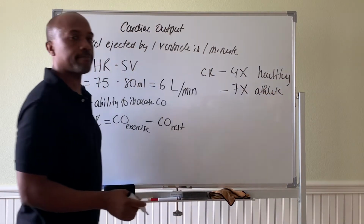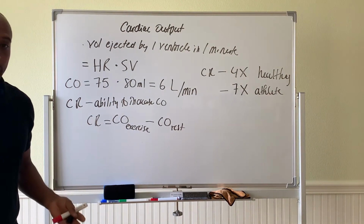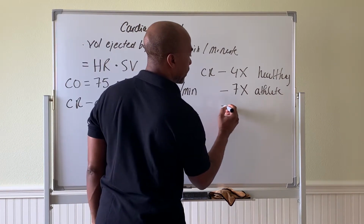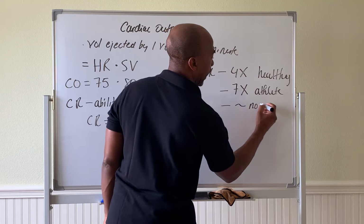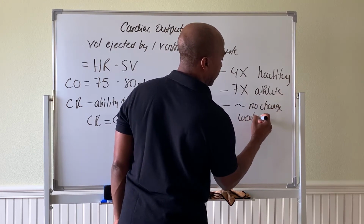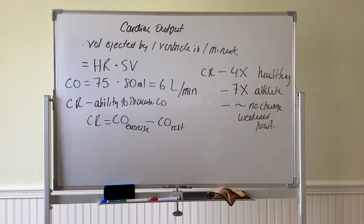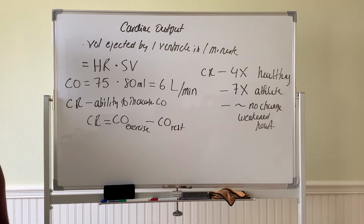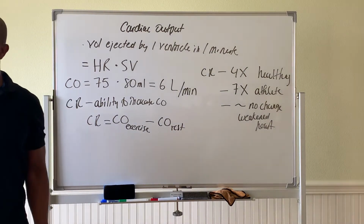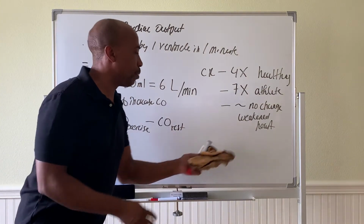A 7-fold increase. If you have, say, a weakened heart that cannot adjust to pushing more blood out, this is what this test is for. So now, if you have a weakened heart, it's almost the same: no change or a little change for a heart condition or weakened heart muscle. So that's the value of the cardiac reserve. It's an indication of how healthy your heart is and its ability to up the output when demanded for it to do so. Okay, let's move on to blood pressure.